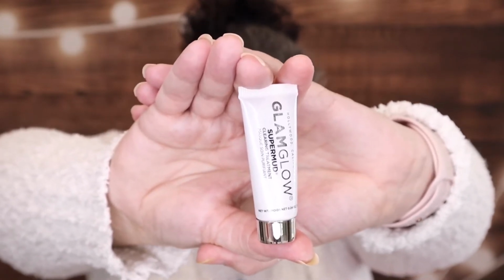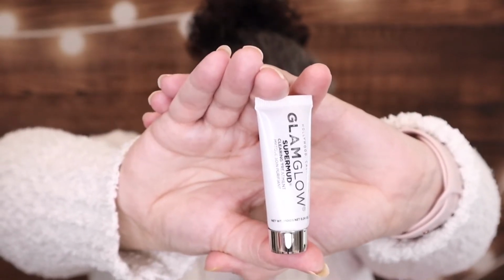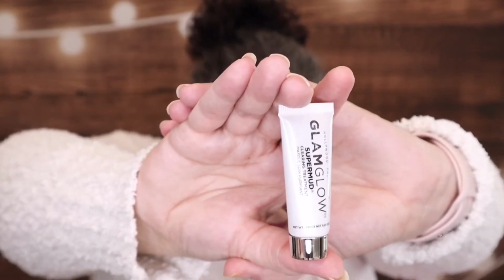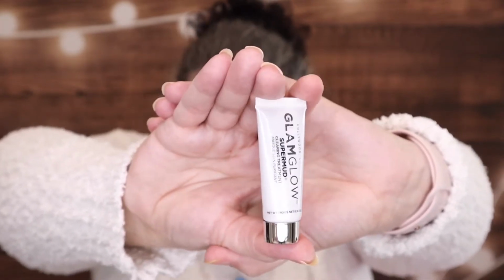How to use: apply thin layer to clean skin 1 to 3 times a week. Leave on until it hardens, then rinse with warm water. So I do a masking review series on this channel where I try on different masks. I did do a review of this, and if you go to my playlist for my masking reviews, I talk about this one. And it's in one of my mud mask series.